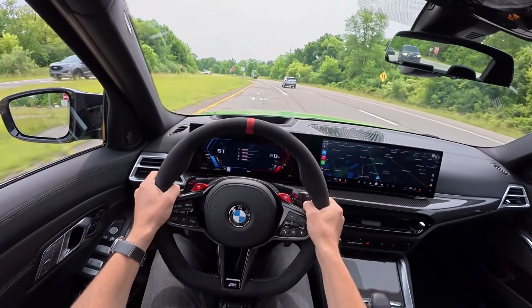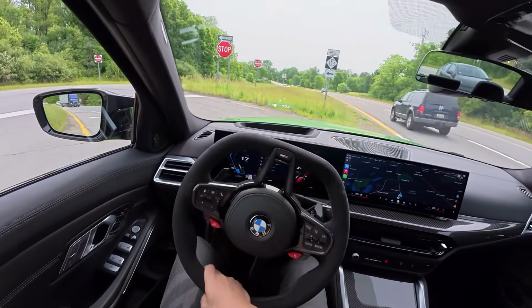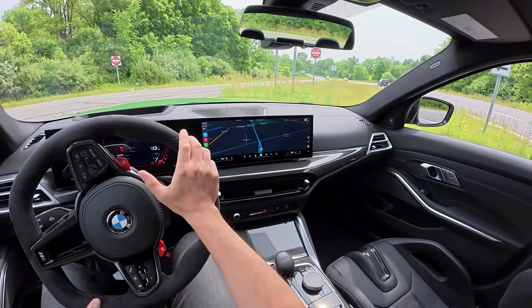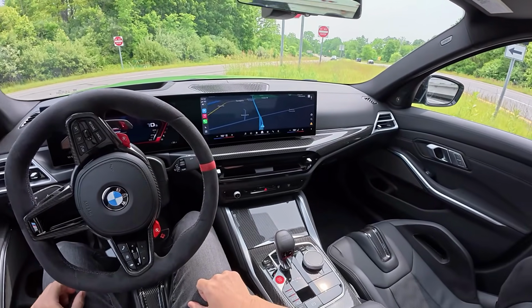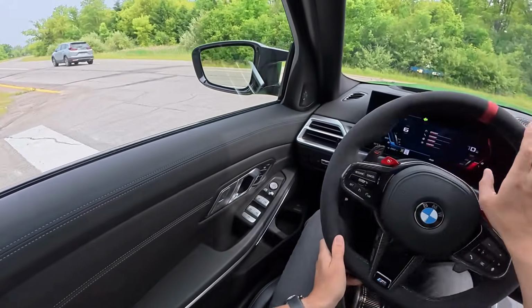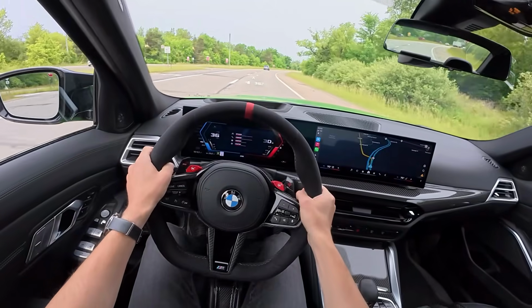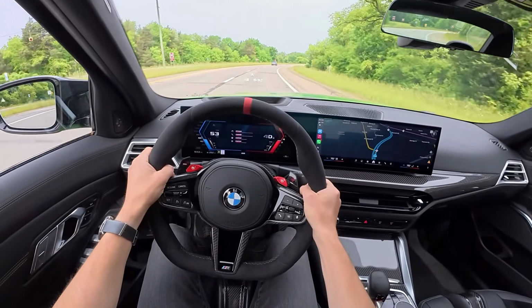So ultimately, it comes down to whether, like I said at the beginning of the video, you want the most performance, or if you're a manual diehard or a manual purist and you just want that more engaging driving experience. If it were my money, I would probably go for the manual, just because I think it would be just so cool to have a manual four-door sedan in 2025.